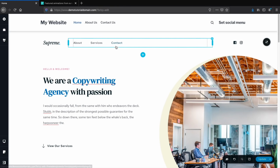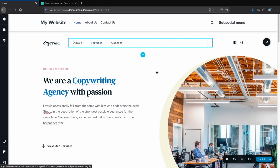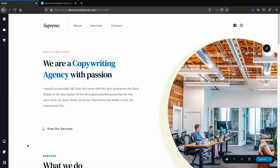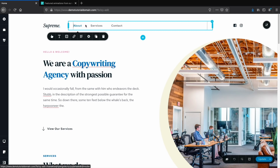So let's just say I want to disable the theme header and only have the page builder header. First, let's click on update just to make sure my progress is saved. On the bottom right, we'll go back to that little page, and under page templates, I'll change this to Brizy templates. What this is going to do is disable the theme. So now you'll see how we have this header, and this is just made with the Brizy page builder. We have this little menu right here, but this is actually not real. This is just text, and this is not a real header.